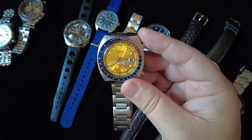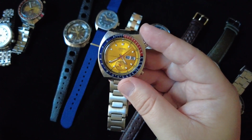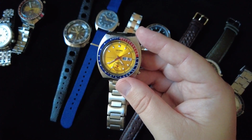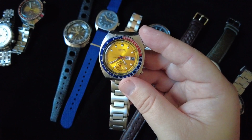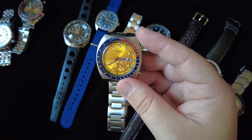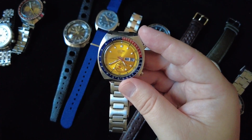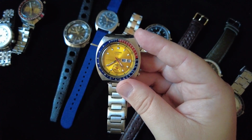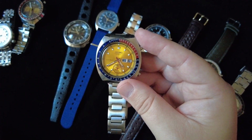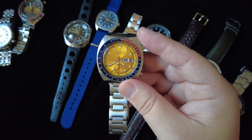had it restored. It's all original except for the bracelet, which is another aftermarket, and the crystal as well is a replacement. You know, I think the dial is something you either love or hate. And I would say for me, the first time I saw this, I was not totally in love with the bright yellow dial, but it sort of grew on me, and also I just kind of have a love for this watch because of a connection in my family.